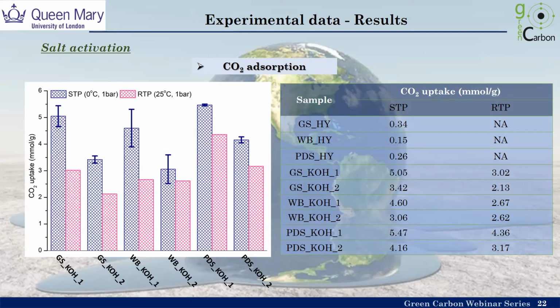We managed to have about 5.5 millimoles per gram for the palm date seeds activated with KOH in mass ratio 1:1. We observed that as a general trend, by increasing the amount of KOH, the adsorption capacity is decreasing, and this was actually expected because the more salt, the larger the surface area and the larger the number of mesopores. And our goal is to have more micropores. We made it like this just to have a clue and to have a result and see how the results are influenced.